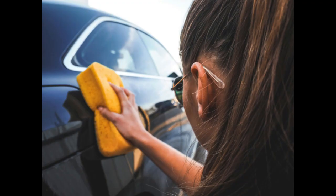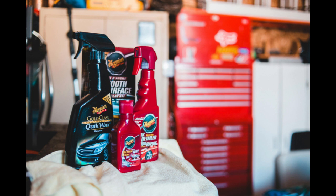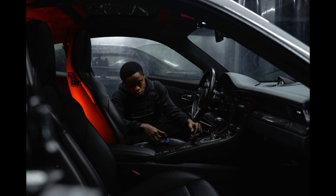Starting a mobile detailing business requires dedication, hard work, and attention to detail, but with careful planning and execution, it can be a lucrative venture.